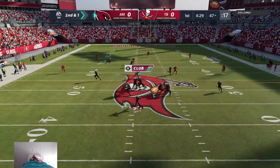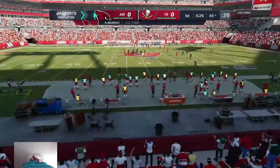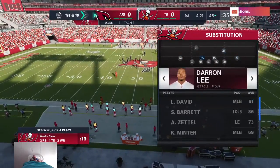On 2nd and a yard, Murray. Man open left side, it's Williams. And he'll be brought down at the 45-yard line. 2 yards, good enough for a first. First drive of the game.